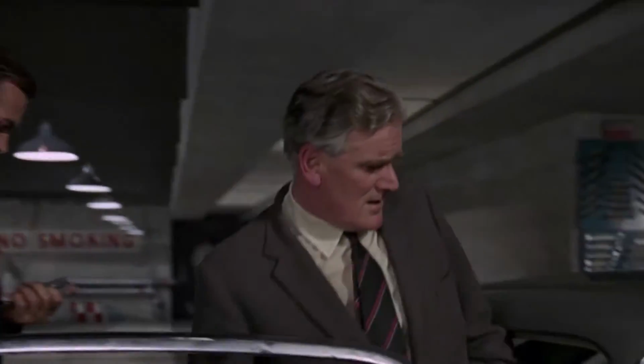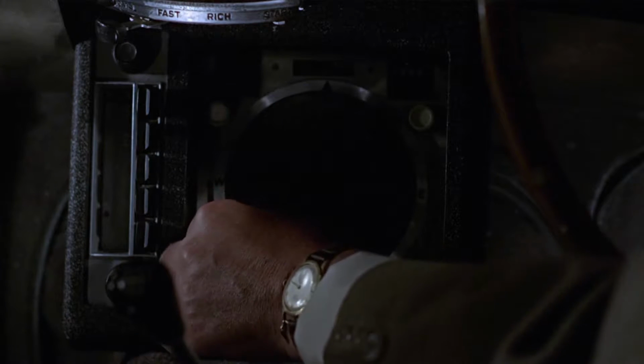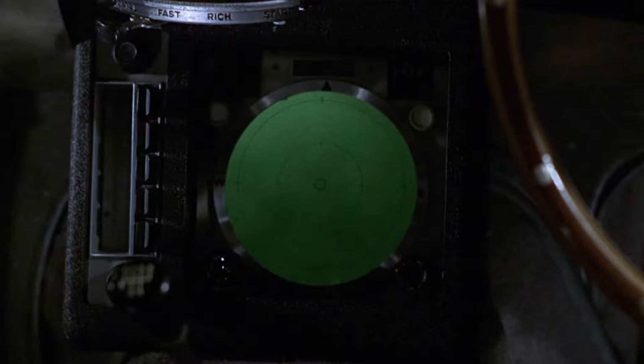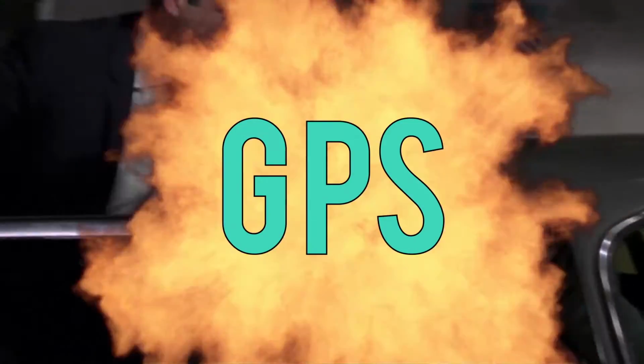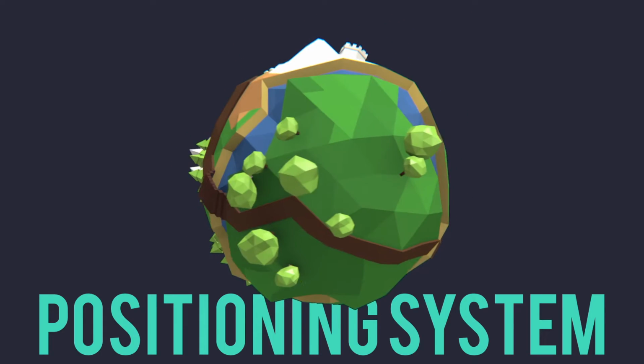Reception on the dashboard here. Audio visual range 150 miles. Ingenious, useful too. What is it called? In the future, it will be called the GPS. Which is also known as the Global Positioning System.